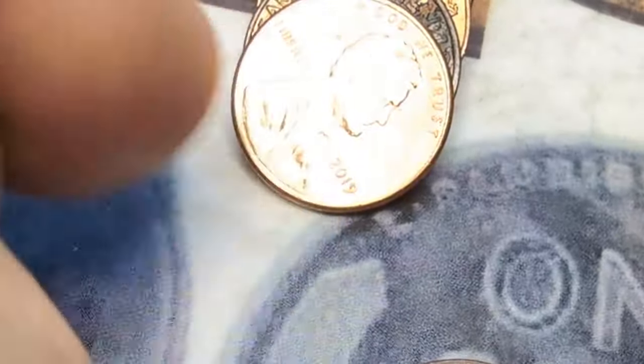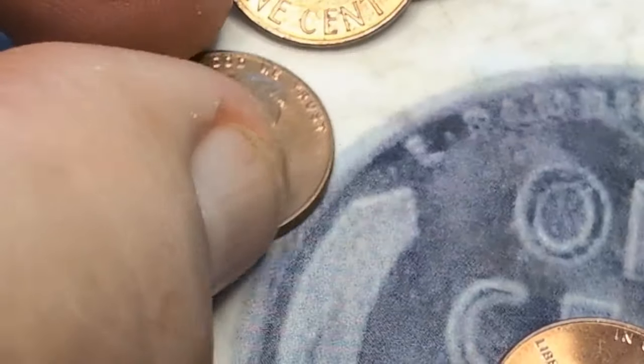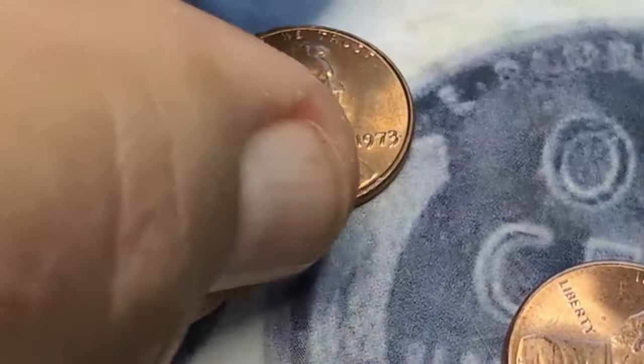I noticed this new phone that I have, depending on where my finger is, it'll blur and then clear, blur and then clear. My other phone didn't do that. This is supposedly a better picture. I think it is a better picture, clear, but I don't like the little blur moment.